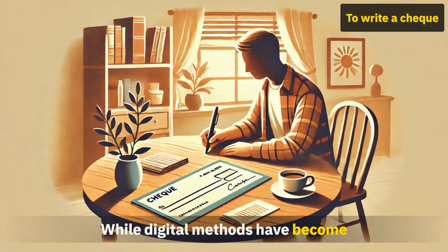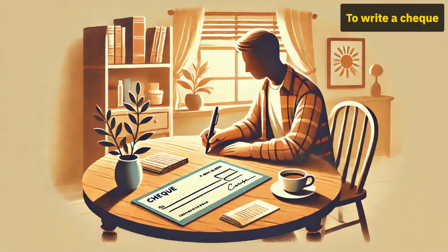While digital methods have become the norm, writing a check is still a useful skill if you ever need to mail a payment or handle a formal transaction that requires a paper trail.